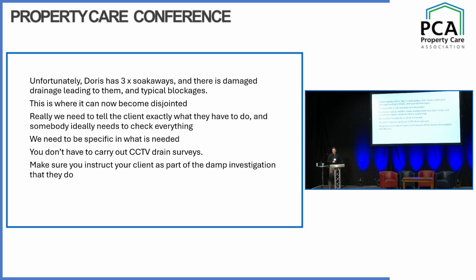Unfortunately, we've got to be a bit negative now. This is what I see quite a lot. Doris has 3 soakaways, and there is damage leading from the drain. And there's typical blockages, roots, and all that sort of stuff. So this is where it becomes really, really disjointed, right? So if you could imagine now, that hand-holding has gone from the building surveyor. It's then gone to the drainage engineer, and the drain engineer's reported back there's no problems. So Doris doesn't know anything.